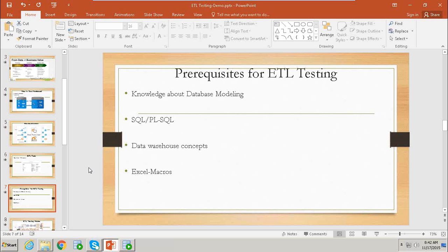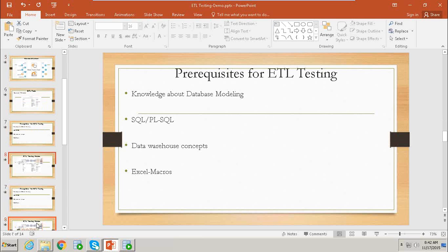Ideally, in the market, there are fewer ETL automation tools. There are automation tools like BI Validator, ETL Validator, Query Search, etc. But the visibility of these automation tools is as of now limited. So many of the companies or many of the ETL testers suggest the Excel sheet because it's very easy for comparing the data. So we should have a knowledge on Excel macros.